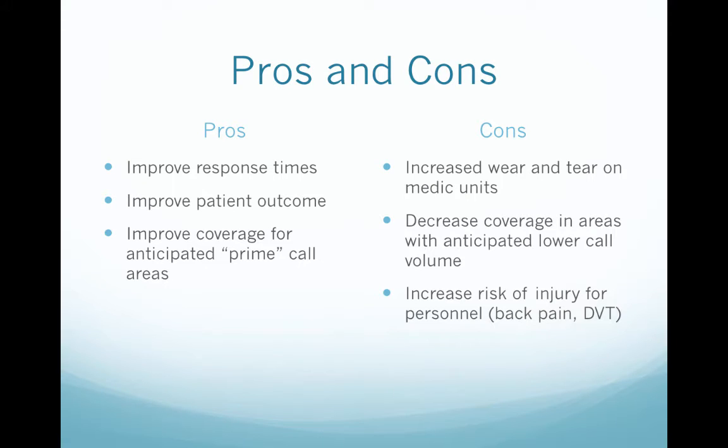Some of the pros of system status management is that it can be used to improve response times, which in turn can improve patient outcome, and it can be utilized to improve coverage for the anticipated prime call areas.